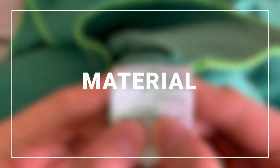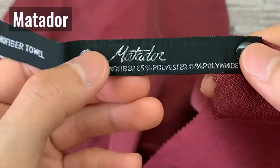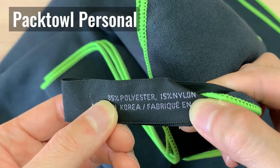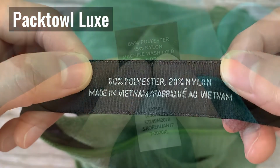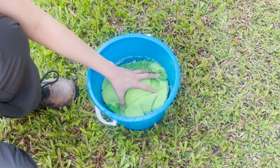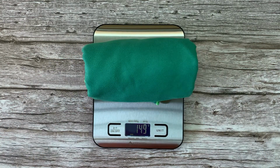For material, all of the camping and backpacking towels I bought are made of microfiber, which is a polyester and polyamide blend. Polyamide is basically nylon. Microfiber towels are very popular because they are absorbent, quick drying, and lightweight, amongst other things. This is the material that I recommend.